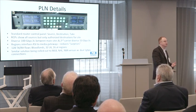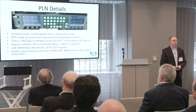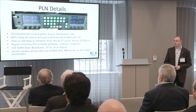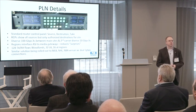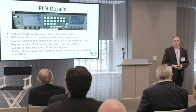So we've got about 128 flows coming into the Woodlands, 32 in Los Angeles, and 16 flows at the regions. And we're also rolling out a very similar solution, which will be going out to a bunch of venues utilized by the regional sports networks, both Major League Baseball, National Hockey League, and NBA venues, with dual 1 gigabit per second connections.